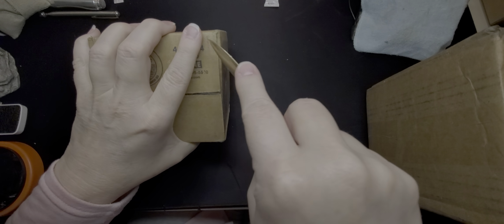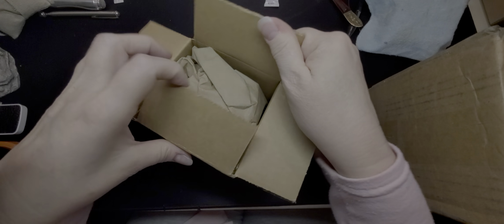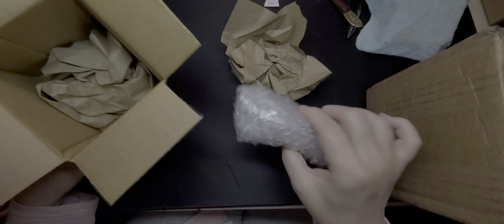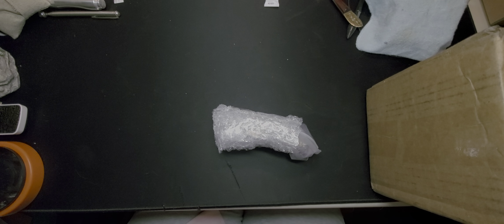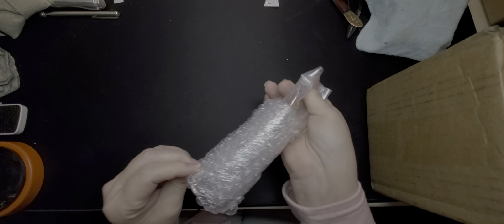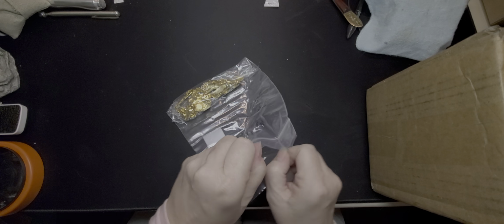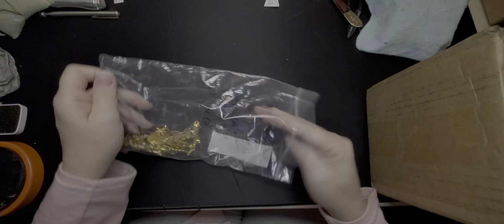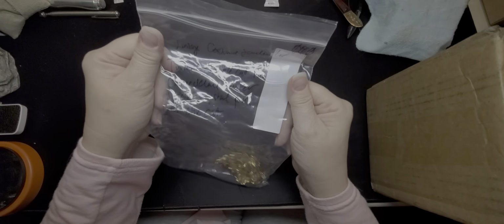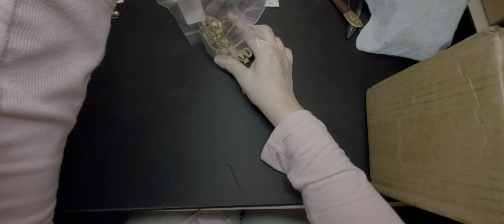I'll do the kitties first. So let's see how they packaged. Little itty bitty lot. Can't believe I won this off of Shop Goodwill. Let's see. Just pulled that out. And here's my kitties. Like when they write on the bag what it is. That's great. Okay.